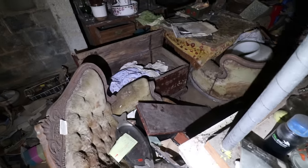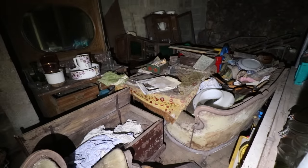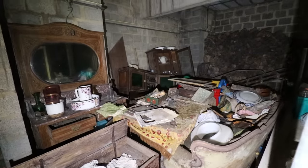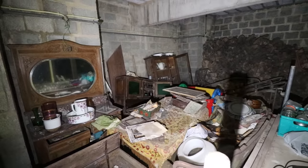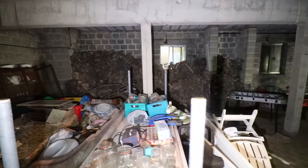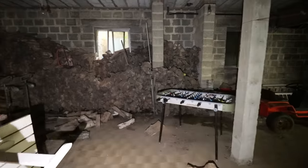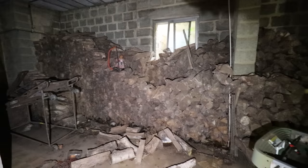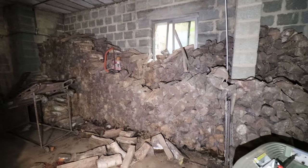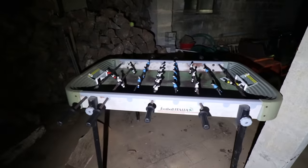Love these old chairs though, look. More of them down here. Old chests and tables. More furniture in here that's been stored in the side. Beautiful antiques, I'd say. All the wood. You'll see that's stacked up across there. Look at this wood. Tons of it for that massive fireplace. Upstairs, foosball table. Football Italia.